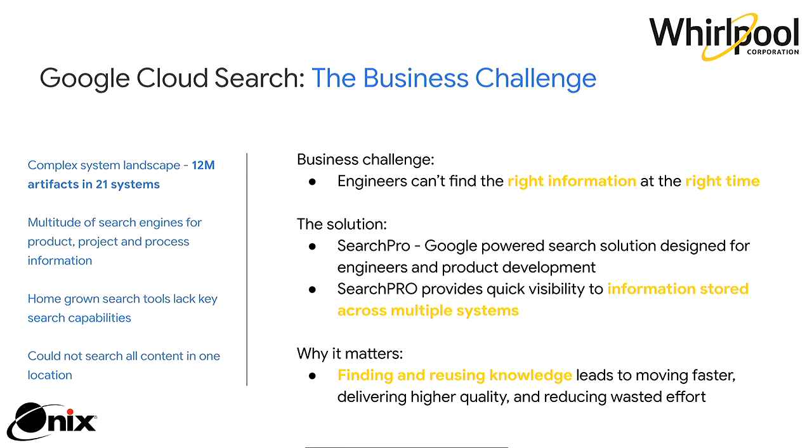The second use case I want to talk about is Whirlpool. For those of you who joined us last year for the launch of Cloud Search, you've heard about this use case. The thing that's really important about this use case is really the why it matters, right? In the engineering world, they tend to have systems, very diverse systems. In the case of Whirlpool, there's 21 different systems that they need to search. People have to find information in all these different systems. And that takes a long time.